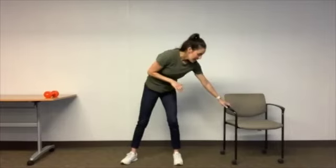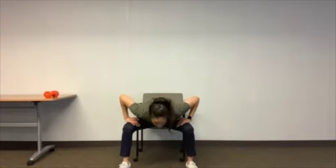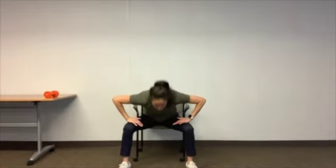So again, all these can be shown in the chair. I'm going to show our seated version real quick. If you want to stay standing, stay standing. Okay, so feet are going to be nice and wide. You're going to have your hands on your thighs. You're going to lean down, and then you're going to sit up nice and tall. And we're just going to do this repeated motion, 10 repetitions.